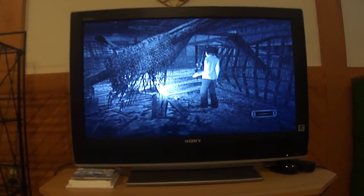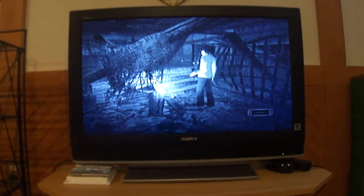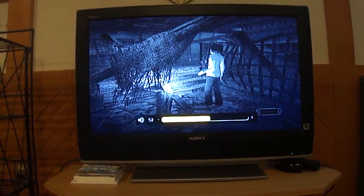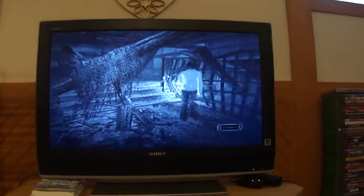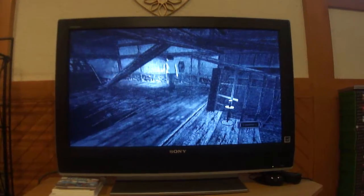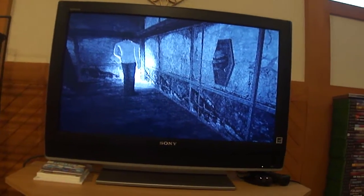Now I'm just going to turn up the volume a little bit just so you hear this game, and it's actually awesome to play at nighttime in the dark by yourself. And it gets a little bit scary. This is only the beginning of the game right here, so I'm just turning it up. Again, I'm playing with only one hand here, so I apologize.